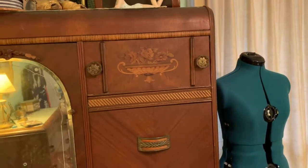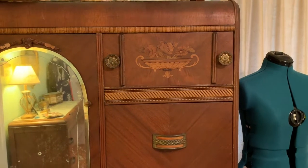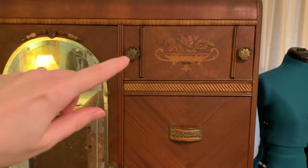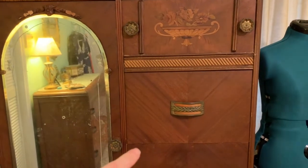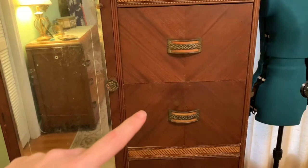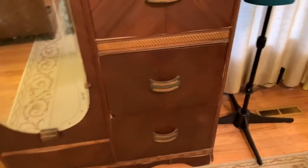Let's see. And then I won't get into this, this is all of the lady bits. I've got bathing suits at the top along with hosiery, pajamas here in the next drawer, slips, half slips, and then full slips, and then the bottom drawer is just full of costume pieces. This is my costume closet.